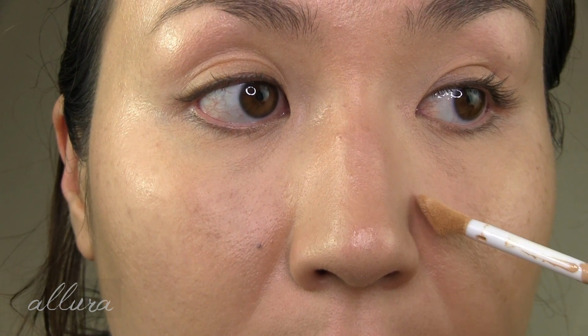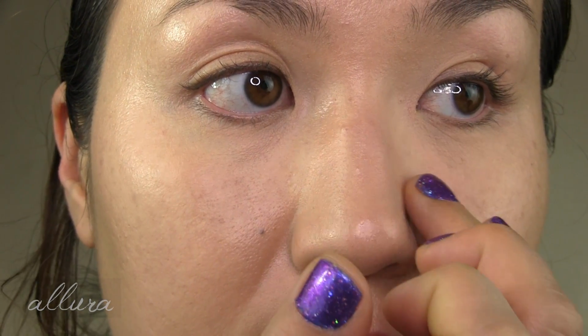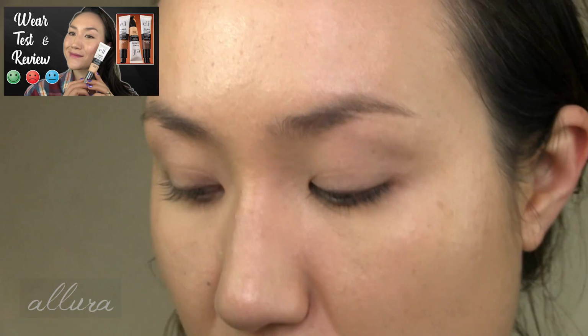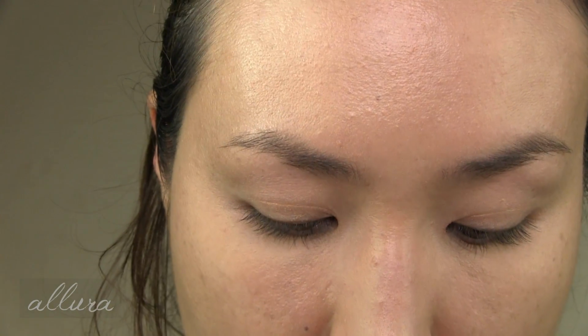Works pretty nicely. I have some reddish blemishes in the inner corner. Do I call it the inner corner? I don't know, the side of my nose. The foundation that I'm using, which is the e.l.f. Camo Hydrating CC Cream, I'll link that if it's already up and published, already covers pretty well, but this added a nice layer of coverage to hide that even more.